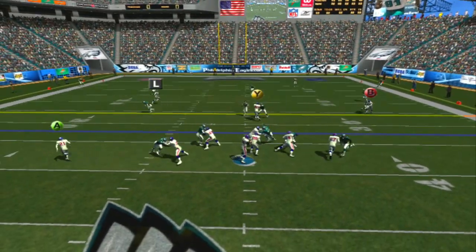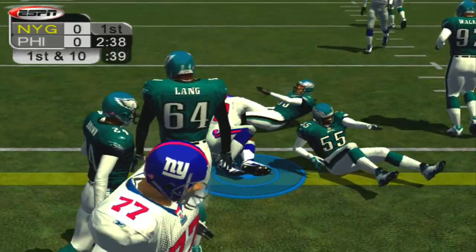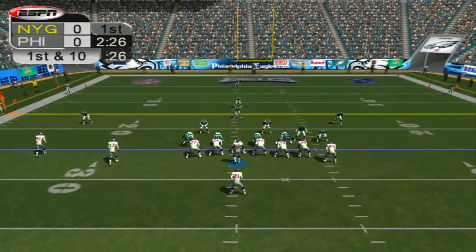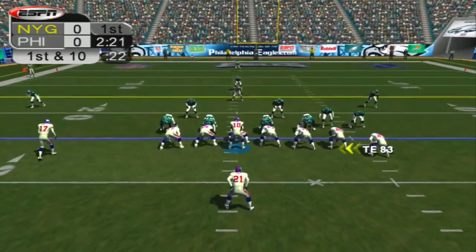He drops back, clean pocket over the middle. Shockey with a grab in the first, took a big hit, but that's what playmakers do. They hold on. Last week, Jeremy had a touchdown. He's a huge mismatch for any secondary. Big, strong, firm, thick. He's everything I'm not.